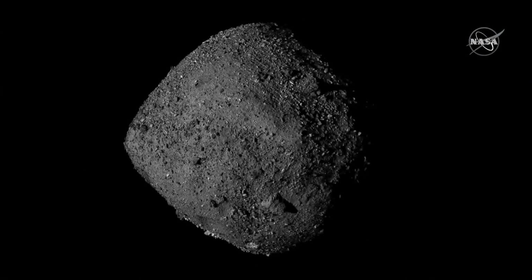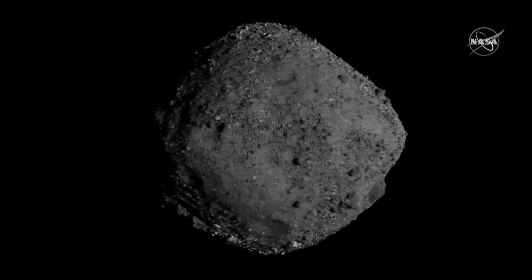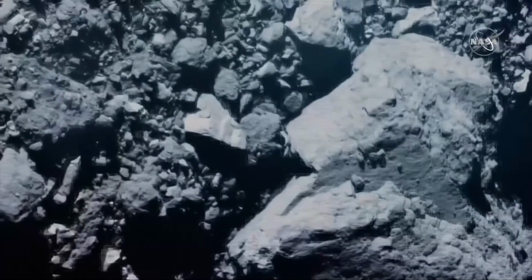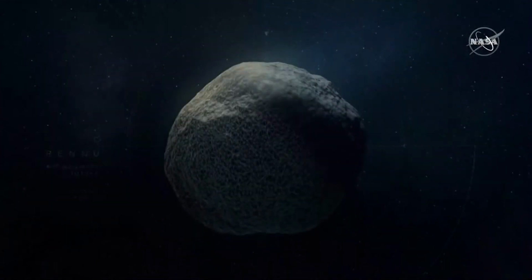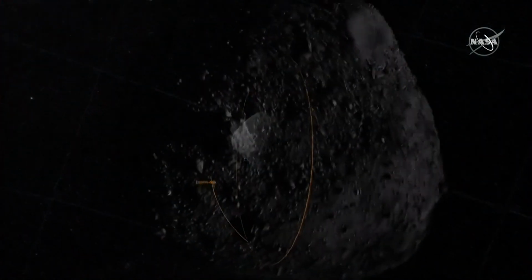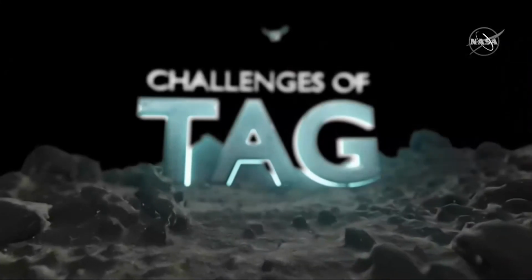We were looking for locations on BENNU that were 50 meters in diameter, relatively flat, and covered with fine-grained material. And by fine-grained material, I mean stuff that's the size of a dime or smaller. We realized that there were no sites on BENNU that even came close to meeting this criteria. Everywhere we looked was too small and covered with boulders. So we actually had to fly a number of additional close passes over the asteroid and rethink our entire plan for grabbing the sample.